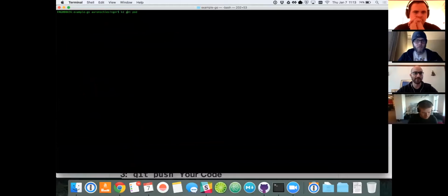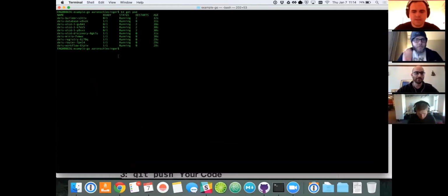Again, I'm using this alias KD, which is an alias for kubectl with the namespace Deis. And it's important to remember when you're doing this install that the Deis chart installs all Deis components inside of that namespace. So if you ever find yourself doing a kubectl get pods and you see nothing, not to worry, just remember to put in that Deis namespace. So you can see here, GKE has already downloaded all of the containers, all the images and launched all the containers.